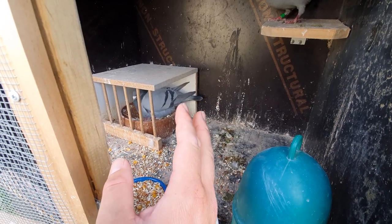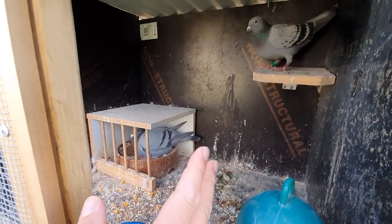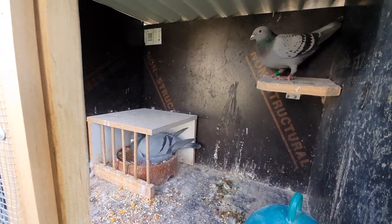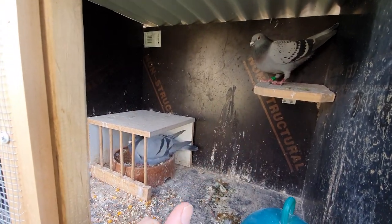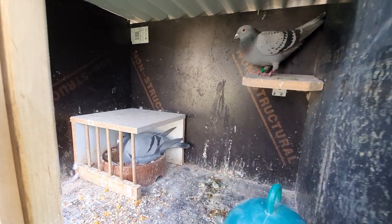Basically, I don't want to leave it under there. I don't want three chicks under there. I don't want to disadvantage any of the babies from this pair, because these ones are producing the best ones for me at the moment. So their main priority is just to keep pumping out babies, so that we get a good foundation of these type of birds in our flock over the next few years.